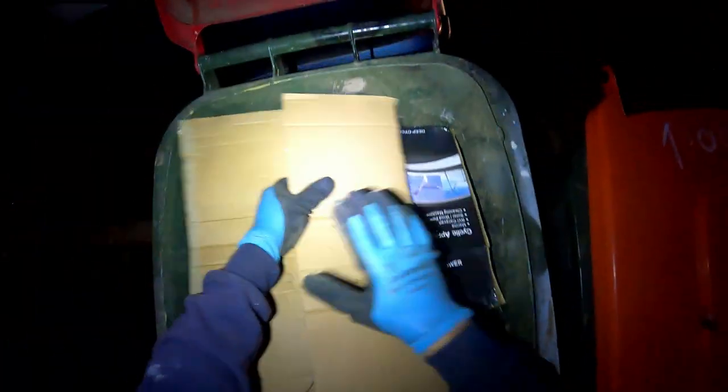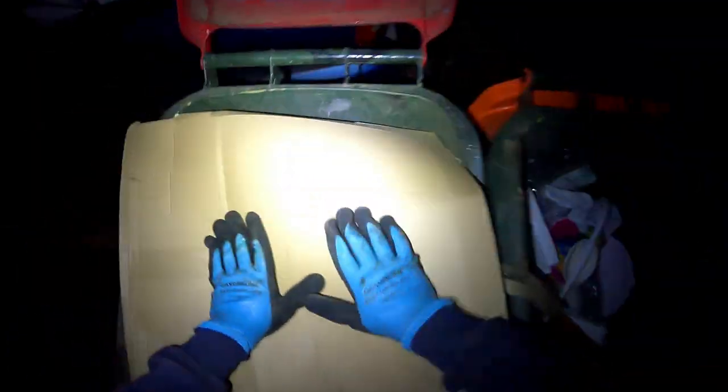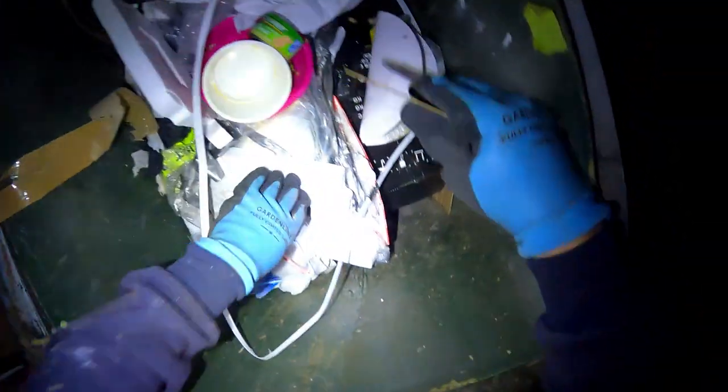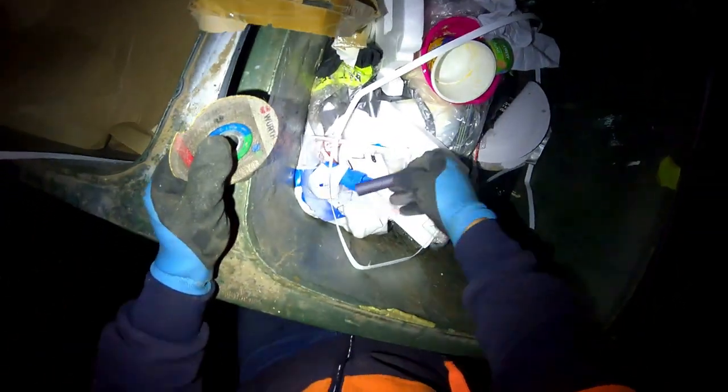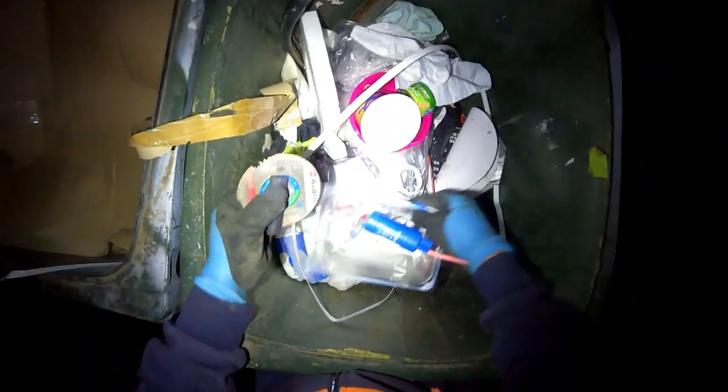Bugger all room in here. Alright, now we've got a bit of room for the other stuff that's in here. Offload it into there. Mickey Mouse. Taking a risk here. Cutting wheel. Oh, bit of heat shrink there. I'll take the heat shrink. Oh, bits of wire. Are they? No.